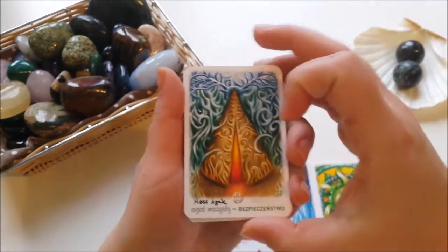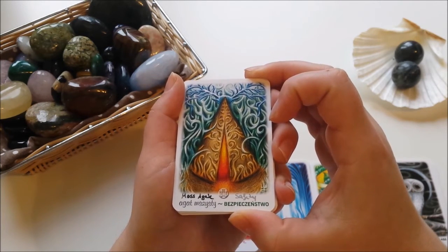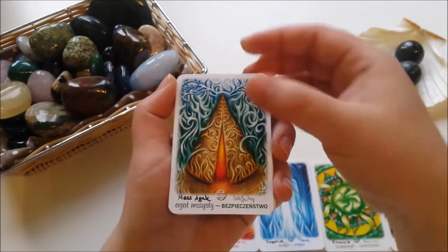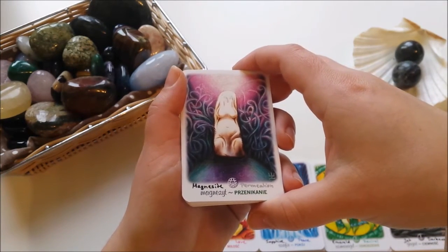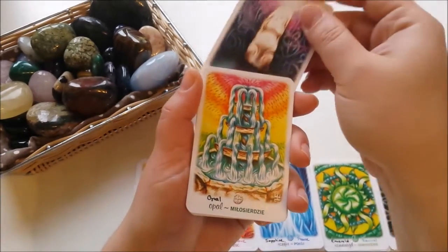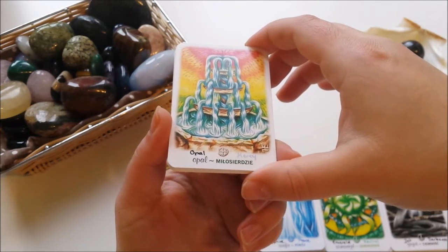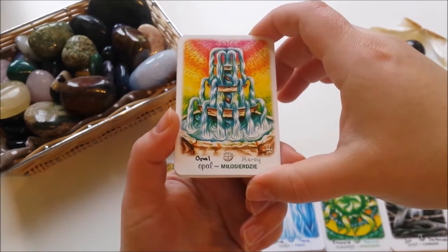Then we have moss agate, and the keyword is safety. I've always thought of moss agate as being kind of greenish, so I'm a bit, I don't know. I don't know why it's with the clear and white stones, but I will have to look that up, I guess. Magnesite, and the keyword is permeation. I need magnesite. Just looking at this image, I need magnesite. Love it. And I don't own a piece, so I will probably buy one on my next shopping tour, I guess. Then you have opal, and the keyword is mercy.